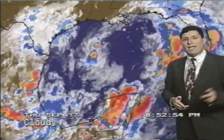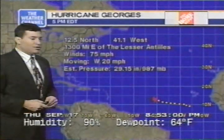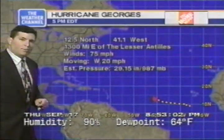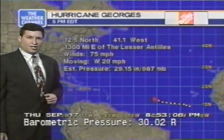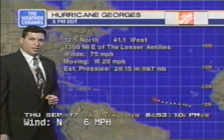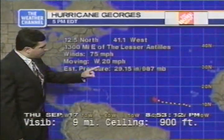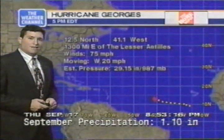Hurricane Center. Let us head farther to the east now, where we're dealing with a full-fledged hurricane, Hurricane George. As of 5 p.m. Eastern Daylight Time, top wind 75 miles an hour, so currently a minimal hurricane, Category 1 on the Saffir-Simpson scale, centered 1,300 miles east of the Lesser Antilles and moving west at a pretty good clip at 20 miles an hour and central pressure at 987 millibars.